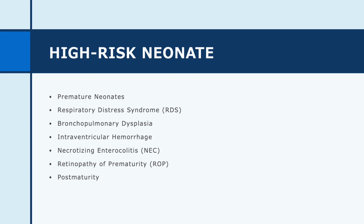Important to know about the surfactant therapy. Natural surfactant comes from a cow or a pig, okay? And the ones that are natural surfactants are called Survanta, Curosurf, or Infasurf. Then we have synthetic surfactants such as Exosurf, all right? Both of them reduce the surface tension of the alveoli and they prevent respiratory collapse during expiration, and they enhance the lung compliance. Okay, so babies with RDS, meconium aspiration, or persistent pulmonary hypertension generally will get some sort of surfactant, which is administered via an endotracheal tube.